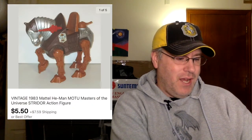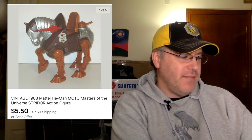All right. We're going to the 80s for this one, you guys. This is a He-Man and the Masters of the Universe toy. It's one of his vehicles, right? It's a robotic horse called Strider. I picked this up, I don't even know when, probably last fall at a Savers, I think. And I paid $3 for it.